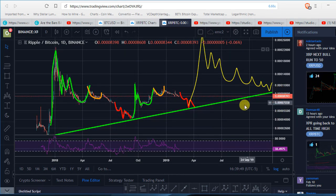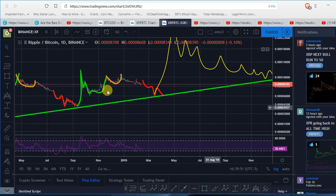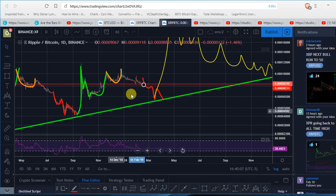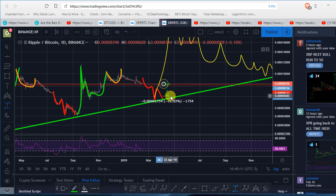Even though I'm bullish about XRP, I still try to find a way to prove myself wrong in order to be more profitable, right? So just watch out if XRP breaks below this trend line versus BTC right here. We're most likely going to retest, dropping almost 40%, right? Let's see, it's about 20%, right? 25%. So we could be dropping like 25% versus BTC before we take off.